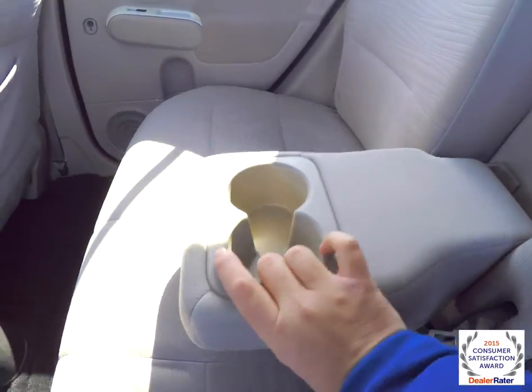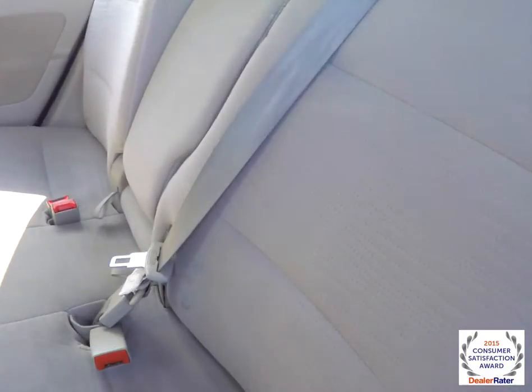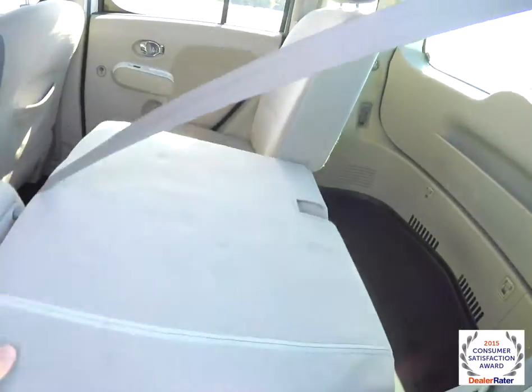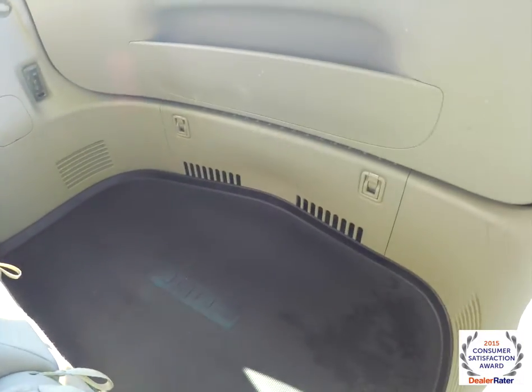Fold-down center armrest with integrated cup holders. Seat backs recline, as you can see here, and they also fold. To fold the seat, just locate the tether. And in the rear, all-weather storage mat.